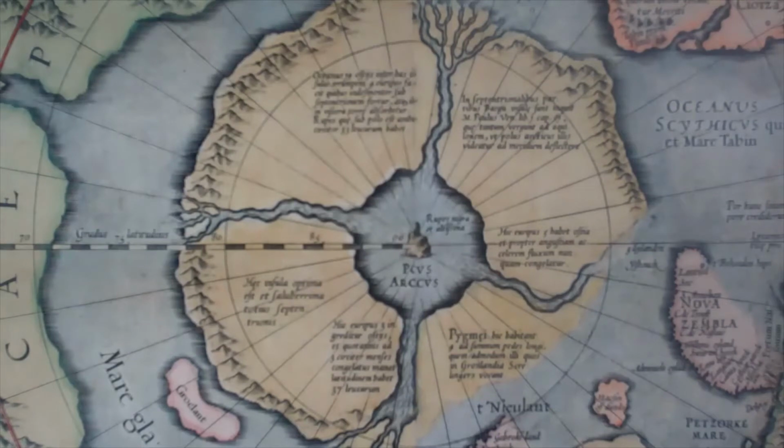As you can see, Mercator mapped the area as four separate islands that drew waters from all the great oceans into a central whirlpool. At the center of this whirlpool is the Rupes Nigra, the huge magnetic rock believed to be at the center of the North Pole. Mercator once described this monolith in a letter to his friend, the English occultist and royal advisor John Dee, with the words, black and glistening, as high as the clouds.